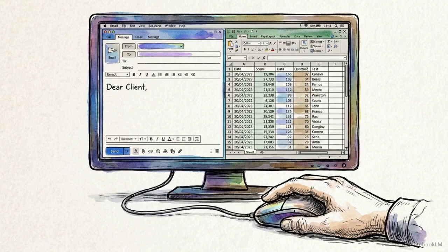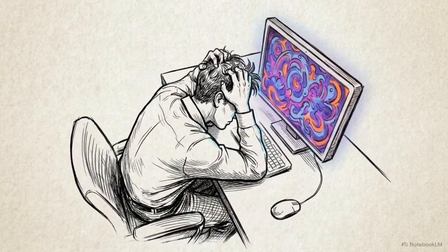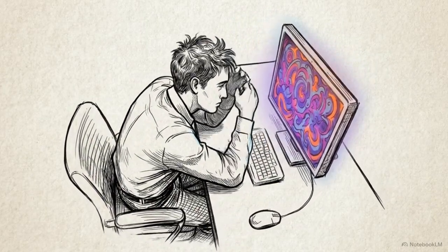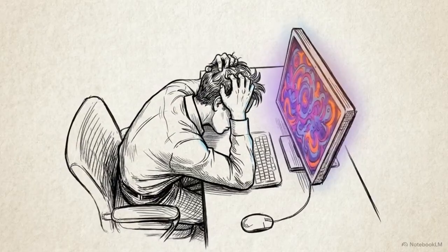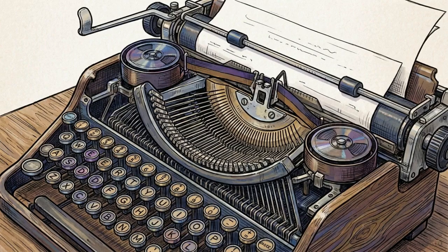Ever try asking an AI to do two complex things at once? Like writing a polite email while pulling specific numbers from a massive spreadsheet. Usually, you end up staring blankly at your screen. The AI might give you a beautifully written email, but totally botch the math. Or it nails the calculations, but the writing sounds robotic.